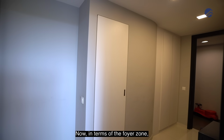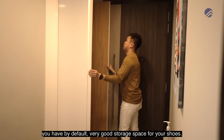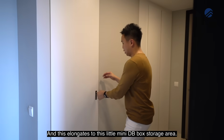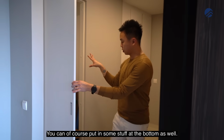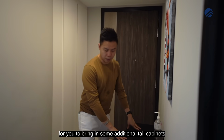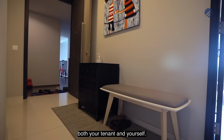Now in terms of the foyer zone, you have by default very good storage space for your shoes, and that can really fit a lot of shoes right here. And this elongates to this little mini DB box storage area. You can of course put in some stuff at the bottom as well. So the foyer zone is also sizable enough for you to put in some additional tall cabinets or a sitting bench right here that serves both your tenant and yourself.